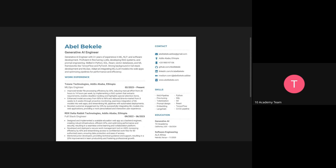So if this was a generative AI role, actually Abel got a role as a gen AI engineer in a company called Job Leads, after 2 months in the SGS phase. So you could see that this really communicated him, and everything was up to the point of what they were looking for in an AI engineer for that position. So it has everything.